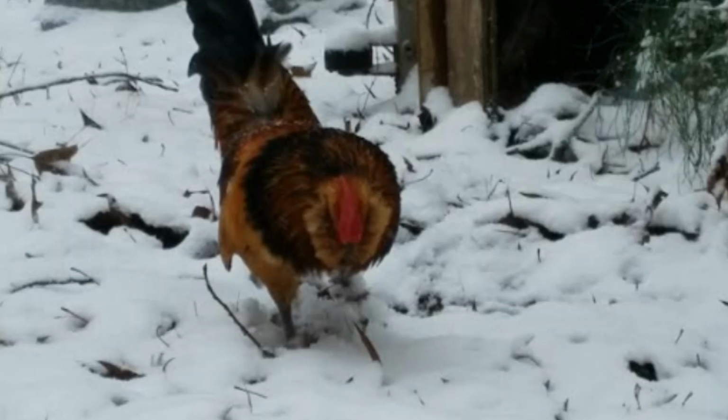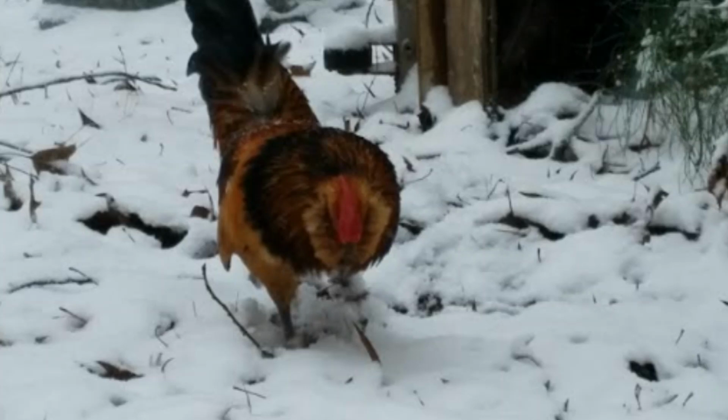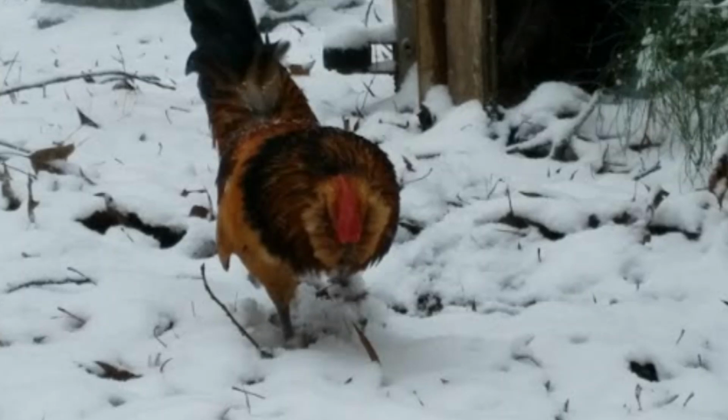This breed is an ornamental breed, not ideal for eggs or meat, as mentioned previously. They can also make very good pets given their big personalities. The hen only lays about 160 white or light brown eggs every year and is quite prone to broodiness.